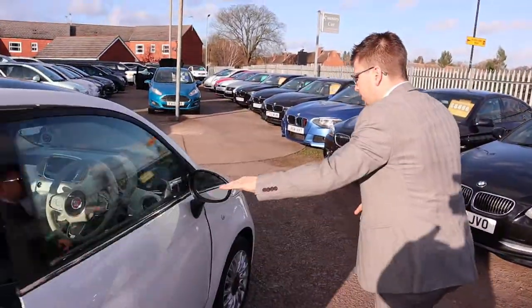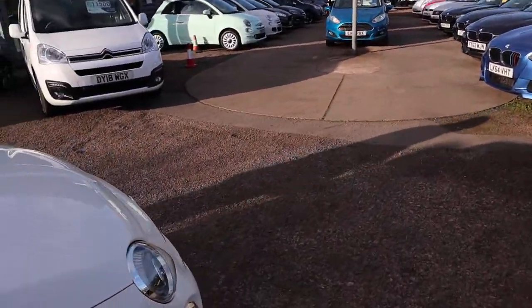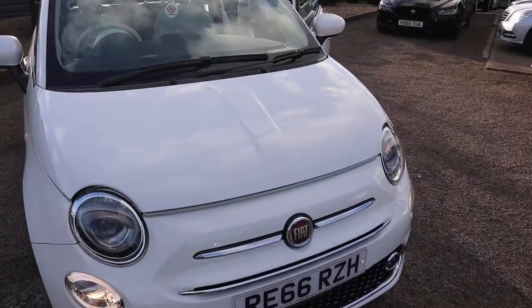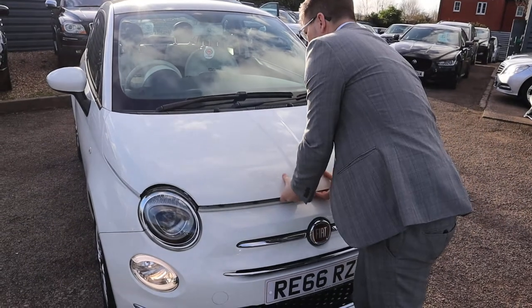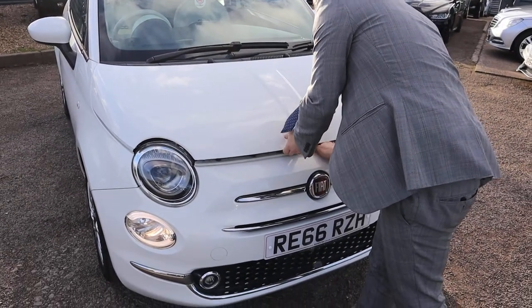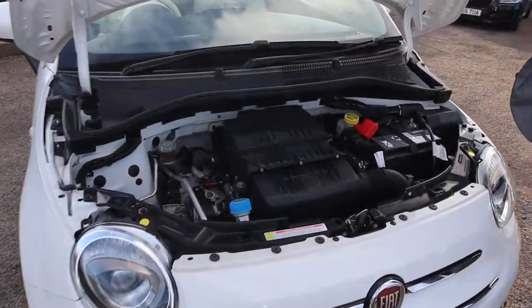So let's pop the bonnet and have a little look underneath there. The colour of this car, by the way, it's stunning. Safety catch as well, let's try and find that. There it is. Oh, very clean engine bay.